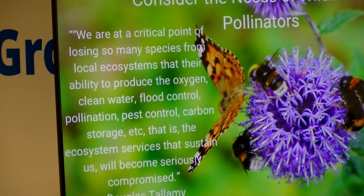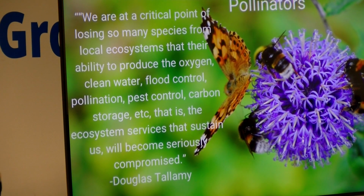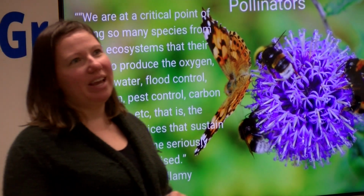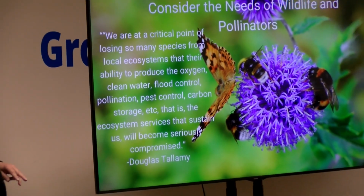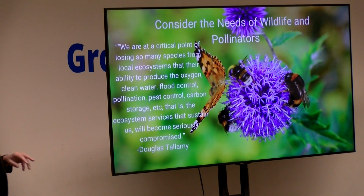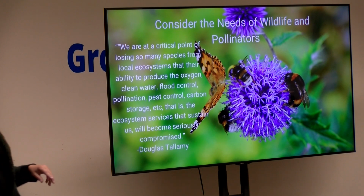So consider the needs of wildlife and pollinators. This is a quote from Douglas Tallamy. If you don't know his work, he's a very important figure in this kind of movement, and particularly advocates for the idea of a homegrown national park. So in his quote here, he says, "We are at a critical point of losing so many species from local ecosystems that their ability to produce the oxygen, clean water, flood control, pollination, pest control, carbon storage, etc., that it is the ecosystem services that sustain us, and we will become seriously compromised."